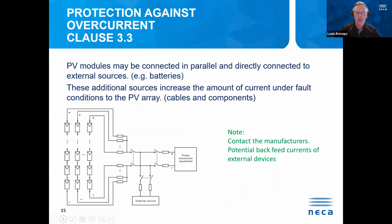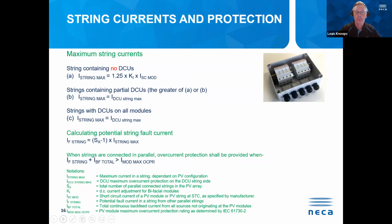Protection against overcurrent. PV modules may be connected in parallel and directly connected to external sources, example batteries. These additional sources increase the amount of current under fault conditions to the PV array, cables and components. Contact the manufacturer for potential backfeed currents of external devices. Containing no DCUs, the string max equals 1.25 times K times ISC of the module. You will see the addition of the K. We'll talk about that a bit further. Strings containing partial DCUs, it's the greater of A or B. So the string max equals, could be IDCU string max. Strings with DCUs on all modules, the string max equals the IDCU string max.